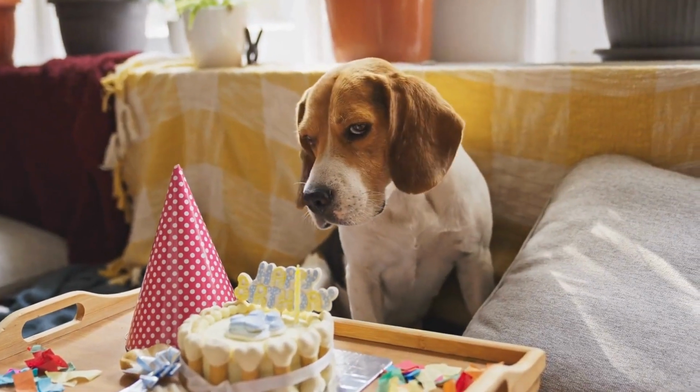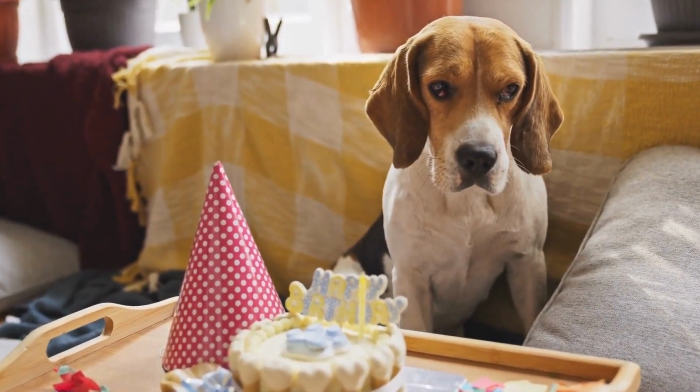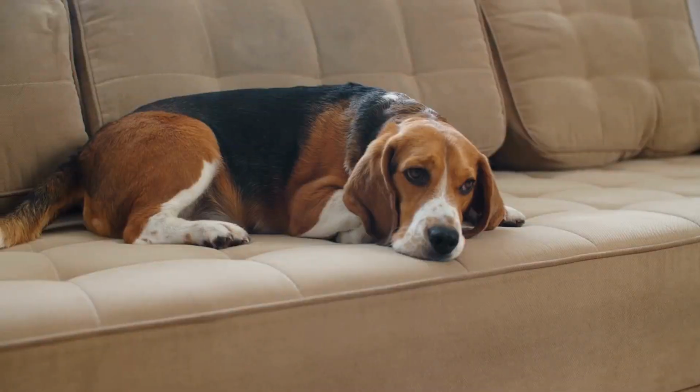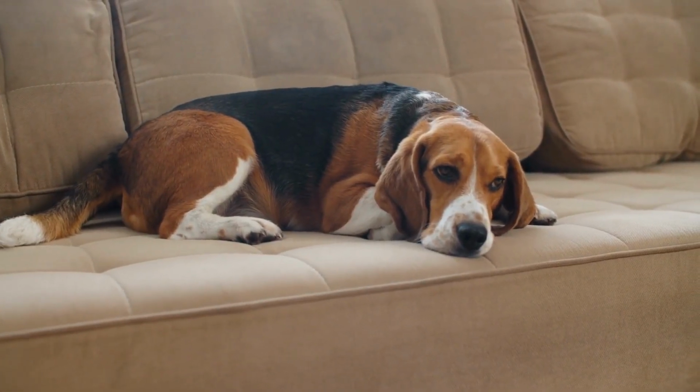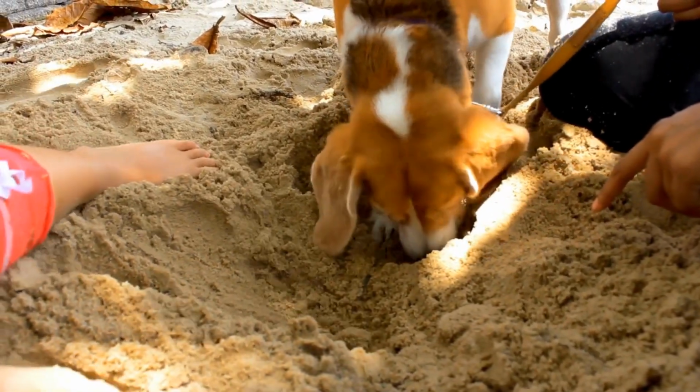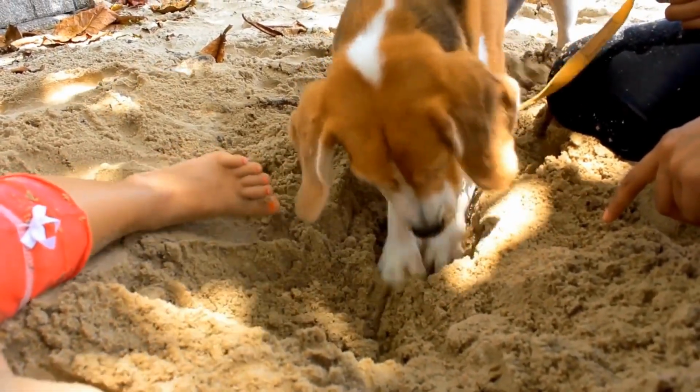1. Walking. Walking is a great exercise for Beagles as it allows them to explore and sniff their surroundings. Aim for at least 30 minutes of brisk walking every day. This will not only keep their weight in check but also provide mental stimulation.